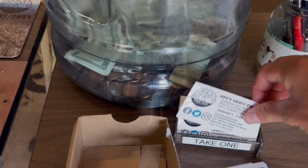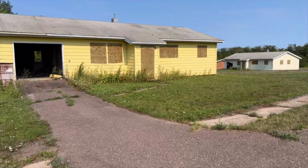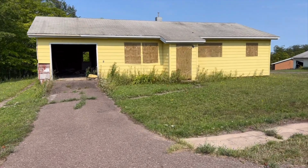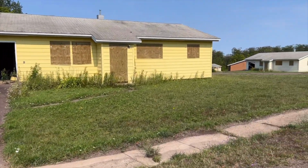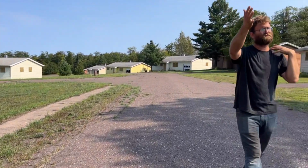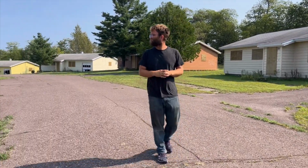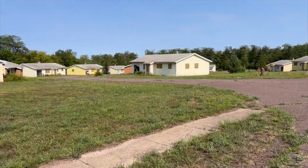The only original piece is this broken one at the end. Staff in the 2000s. Basically, if you had a spouse with kids, you could be living here. But there will also be people that would have been commuting from Calumet and Houghton as well. There was quite the long waiting list to be able to get housed on site. It was a pretty nice perk to have.